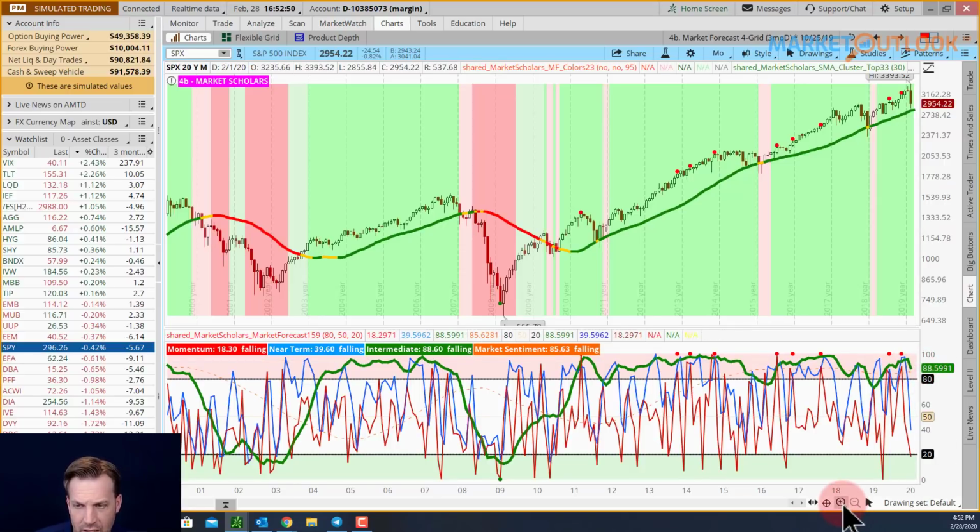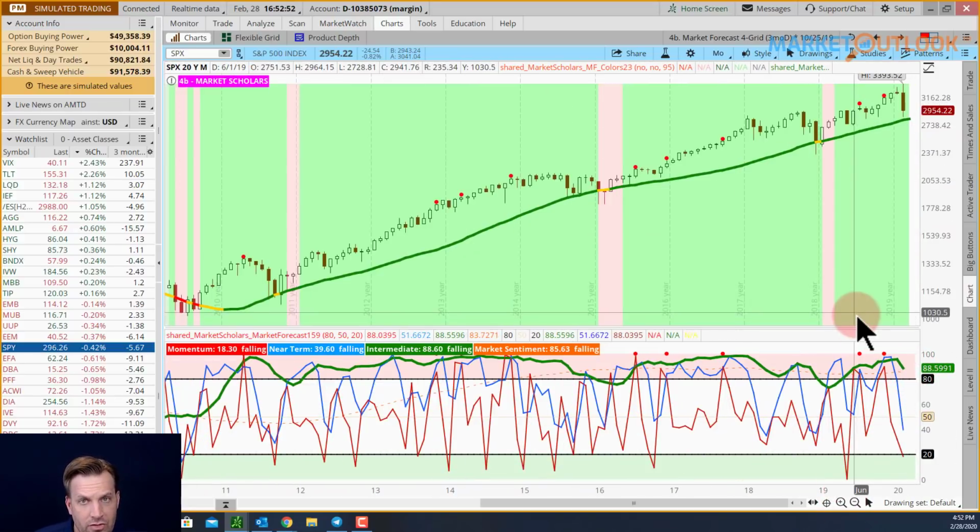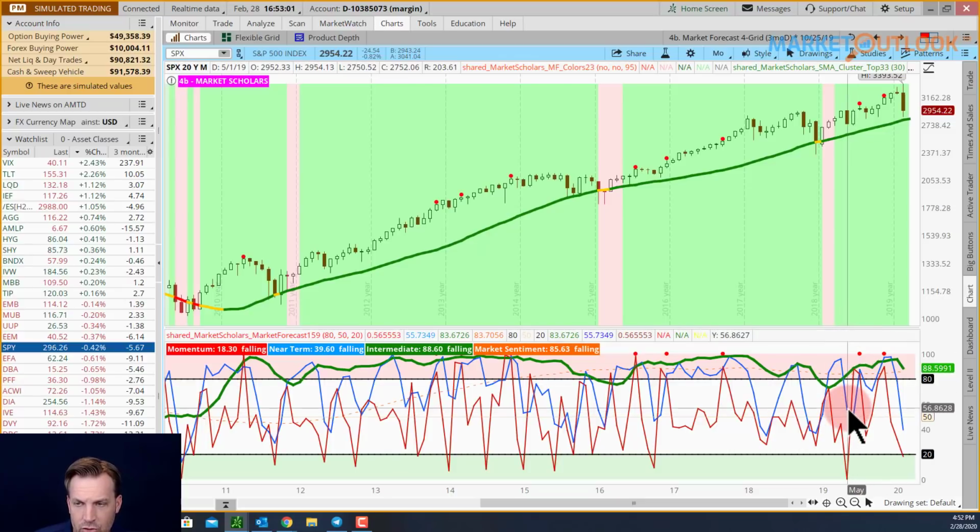And every other time, and I'm talking about monthly charts here because we're done with February. Every other time that here was May of 2019, and the near-term line didn't fall, but you can see how bad of a month that was. We actually did hit an all-time high during the month before coming down.